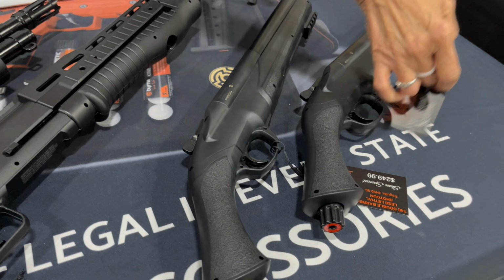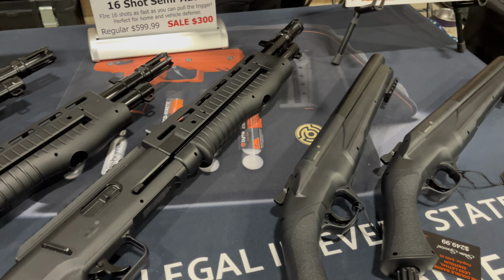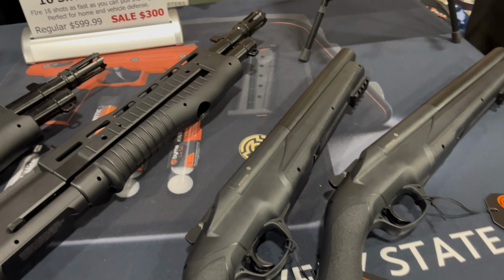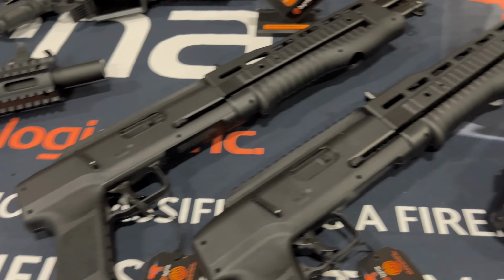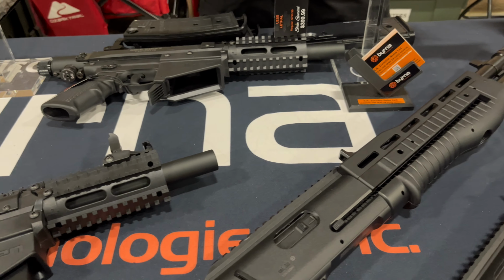And then after you're done using it or target practicing, you want to change that cartridge out. I'm going to grab me one of them at the next show. I am. I'm going to get one of these. We got the double barrel. We got the 16 shot. We got the 20 shot. I like this one because it's different. Yeah, that's nice. We usually have a model set up with a laser attached to it.